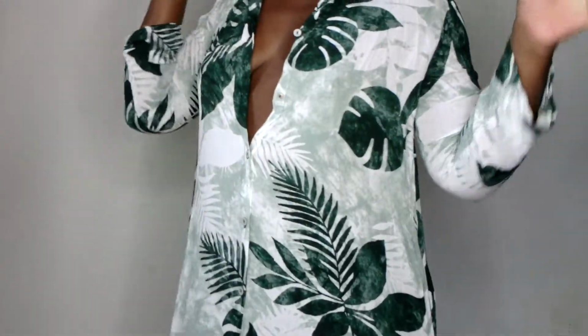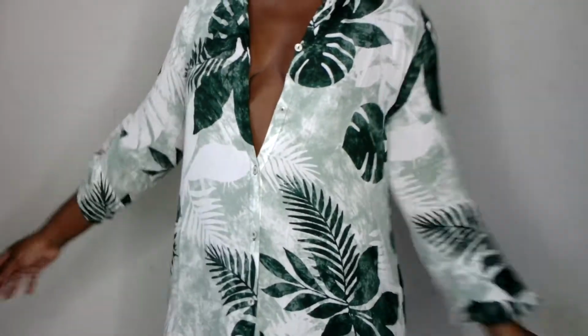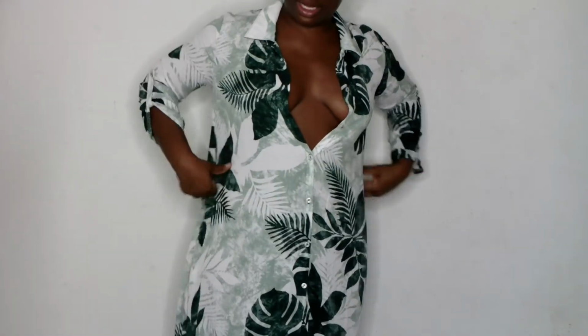This is from the brand Love In. And the price for this was $59. I got it in a size small. I wish they had it in a size extra small because it is super baggy and big. I could go to the tailor and get it taken in a little bit to make this more fitted. But it's cool. I like to rock it just like this.